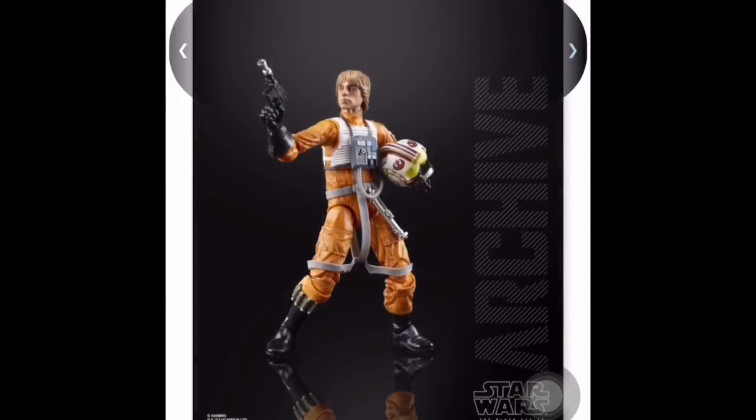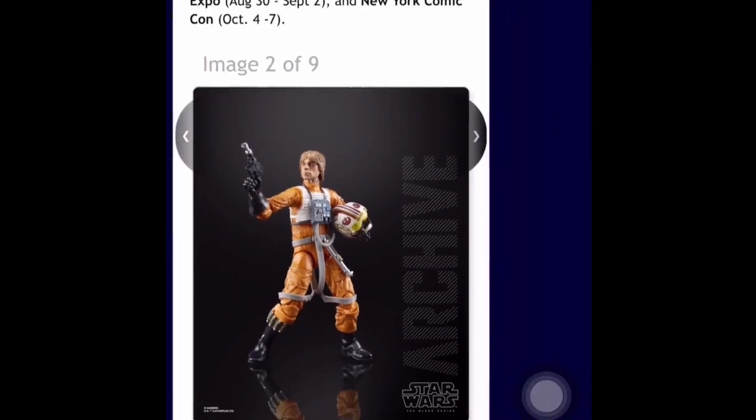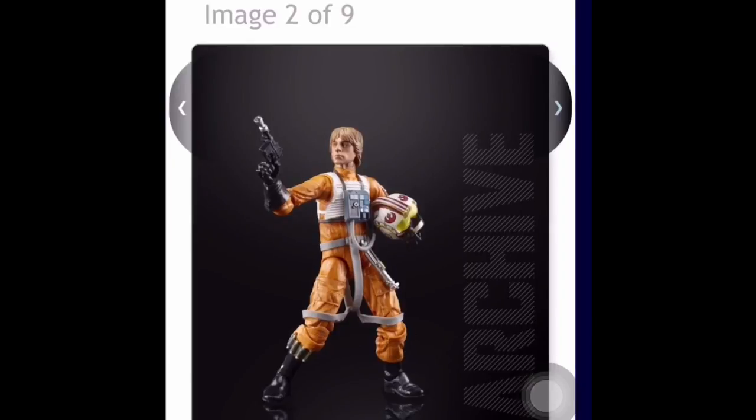Like this one, they've given Luke that new face painting technology. Wow, so excited for this one, and it's supposed to come out late 2018, early 2019. Very, very excited to get it. And yeah, definitely, I hope we get to see a lot more of the old characters, old figures that they released years ago.